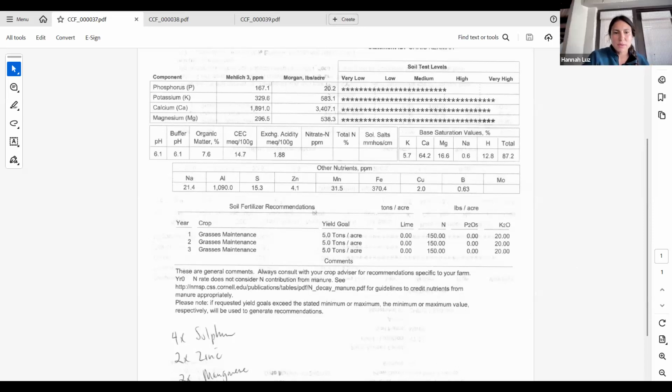Yeah, thanks for that. I was wondering if you could maybe speak a little bit more to your test, where you said, I can't remember what element you were mentioning was low, but you would be adding lime. I was just interested if you could touch on what are some of those amendments that you recommend for different deficiencies. Sure.